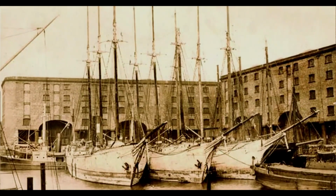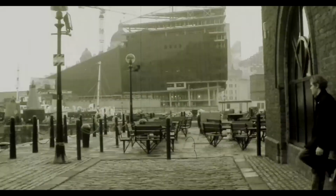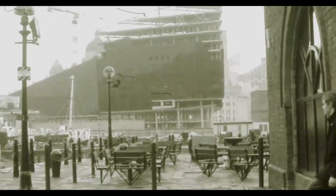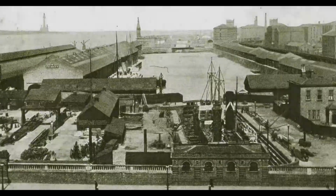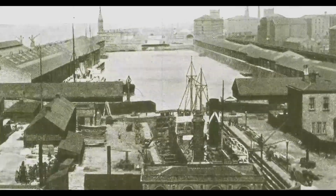Here we are in the Albert Docks. These were revolutionary in design because it meant the ships could be loaded and unloaded straight from the warehouses. The Albert Docks quickly became really popular, so much so that more warehouses and more docks were needed. So the Albert Dock kind of became more of a storehouse. It was a storehouse for cotton, brandy, tea, silk, and ivory.